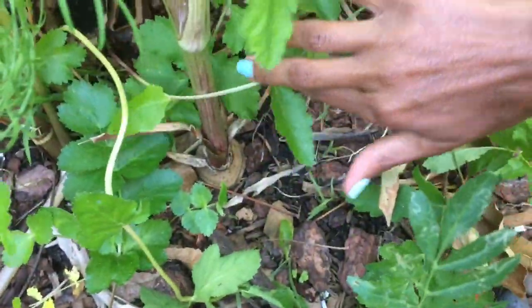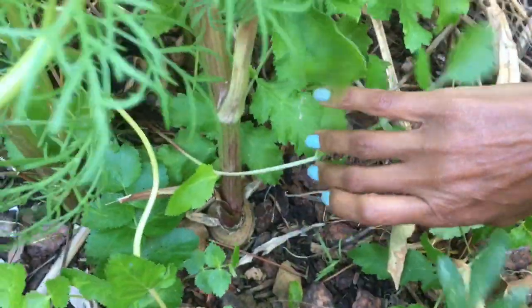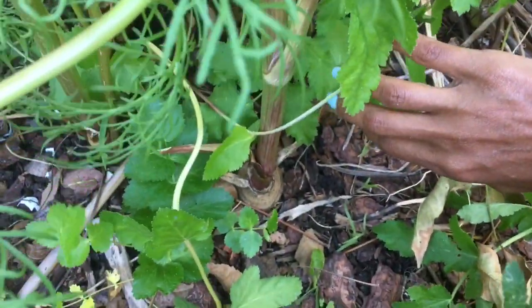When you saw me harvesting my parsnips, I harvested my smallest parsnips. You see that? You see that bad boy right there? Yes, that's a Southern California parsnip. That is what I let go to seed. Okay, do you see that?